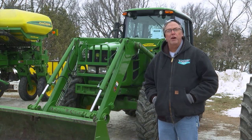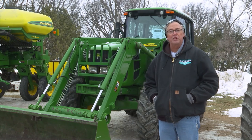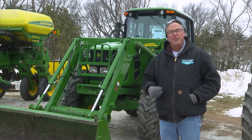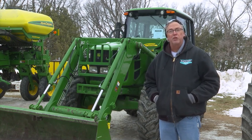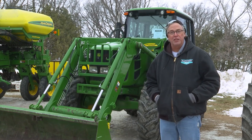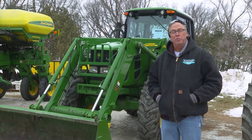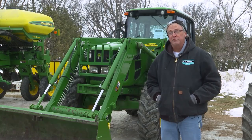Okay, folks, time to hop in my Machine Repeat time machine, and we're heading back to March 25th of 2010 on an auction in Litchfield, Minnesota, where a 2008 John Deere 7330 tractor with a 741 loader and 1230 hours on it sold for $80,000. Now today on our auction we have another 08 model, almost triple the hours with a 741 loader, and I think we're going higher than 80K.